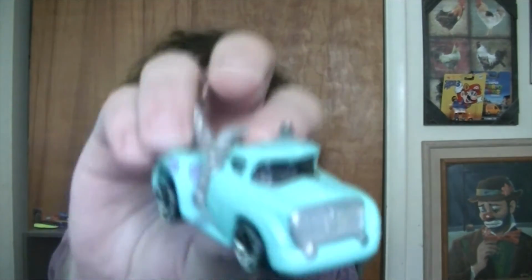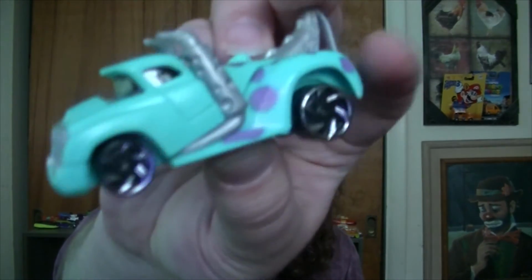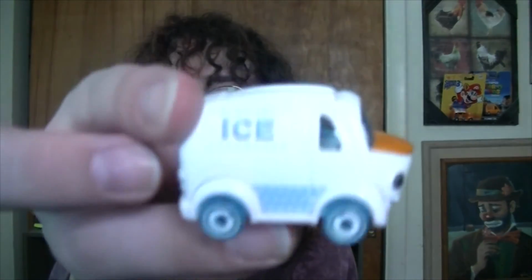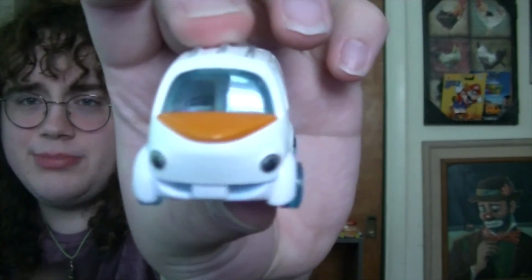A lot of these are fine. Sully was a very early purchase in my collecting days. I thought he looked really cool. He does look really cool. However, he is all plastic, so his really cool wheels and really cool design cannot save him that much. This is B tier. Next up, we have Olaf. I like Olaf. It's cute. I think his smile looks dopey like he does, and that's fine.